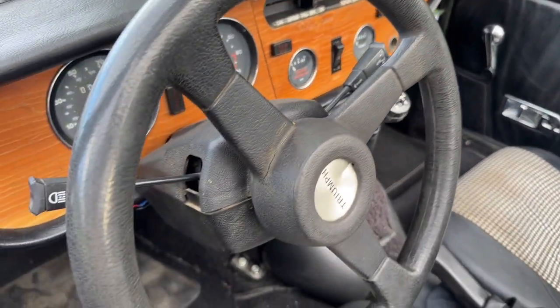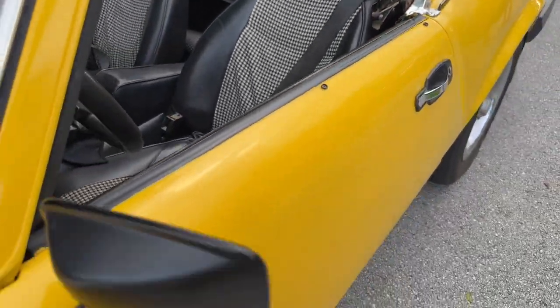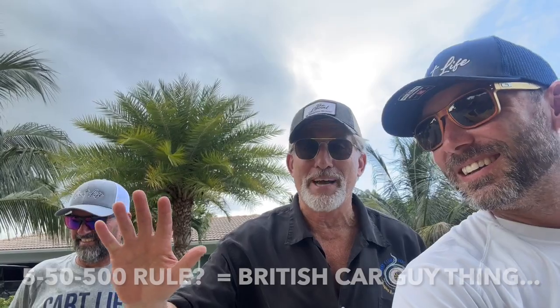I got the money on the golf cart, to be honest. I don't know if the Spitfire will make it. I've seen it run, and I've pushed it to start it, too. So I have that experience. Have you ever heard of the 5-50-500 rule? No. So in British cars, we always say it's 5, 50, 500. If your car can make it 5 miles, you can make it 50 miles. If it can make it 50 miles, you can make it 500 miles. So I think it took me about 5 miles to get down here. Let's see if I get home. All right, cool. Awesome, man. I love the car. Let's go install something.